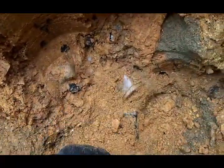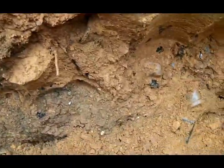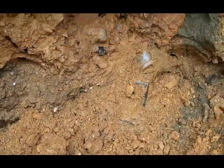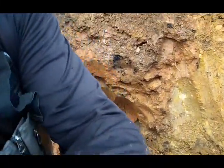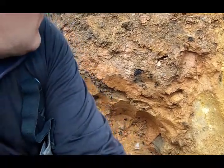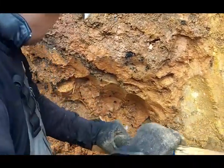Window pane. Oh, we got lots of glass. There's a bottle, there's a bottle, there's a milk top right there, stuck in clay. Let me beat it out of there a little bit more. Oh, why don't you watch? I'll just stick it right there. You can watch. Can you see it? Well, not like you're gonna tell me, right?